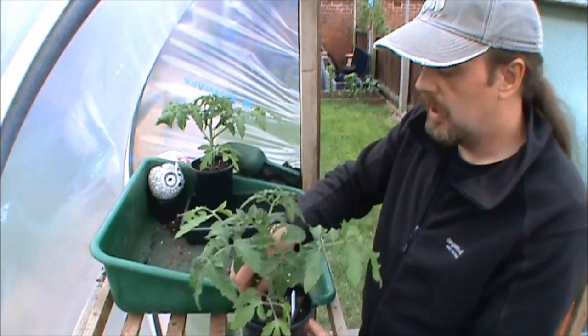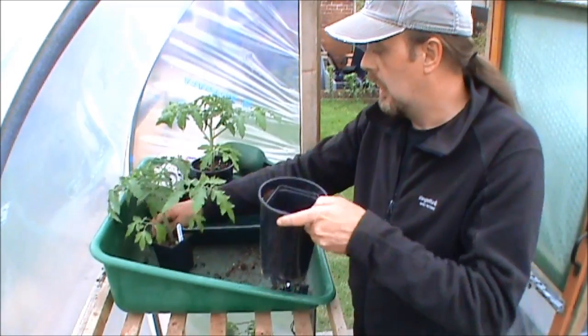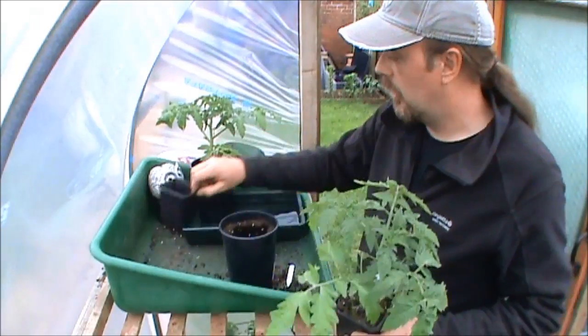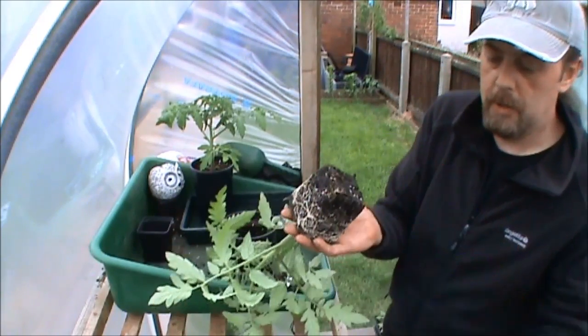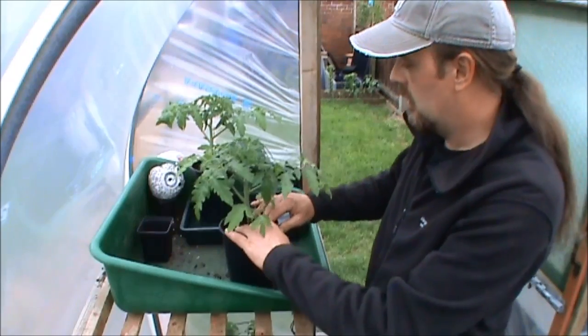And the other tomatoes are going to be done exactly the same, the ones that go in the polytunnel, apart from slightly different pots, a little bit of a different setup. I'll just pot this one and then I'll show you. I'm not actually potting them on today, but I can give you a general gist because I'm not going to bother filming it.